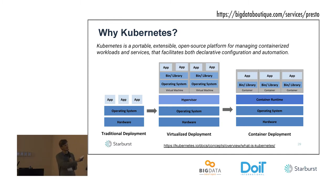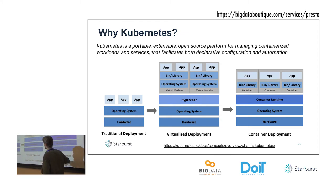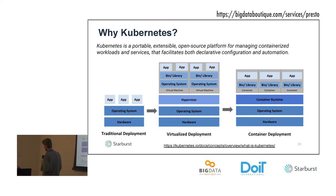That was an improvement. However, it wasn't as portable, extensible and flexible as what came next, which is Docker and Google Kubernetes. So now we are moving away from a heavyweight virtual machine, which needs to have an OS installed on top of it and so on, into more lightweight containers that can run directly over the host with less overhead and maintenance, right?